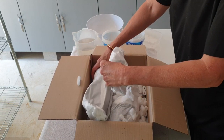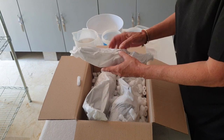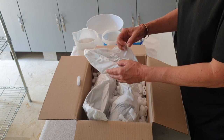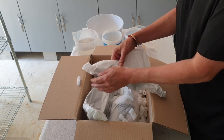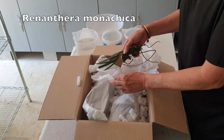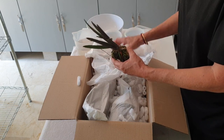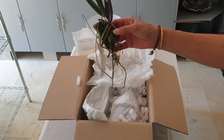Okay, so these are the two Encyclia. This is the Mona Chica. I'm gonna open her first because this was the reason for the purchase. And oh dear. Yeah, okay. She is going to need a lot of help. Oh boy.